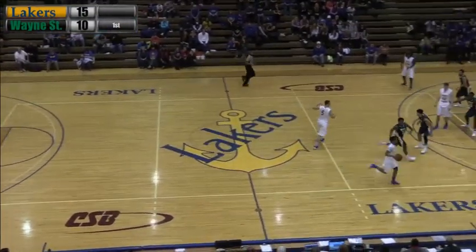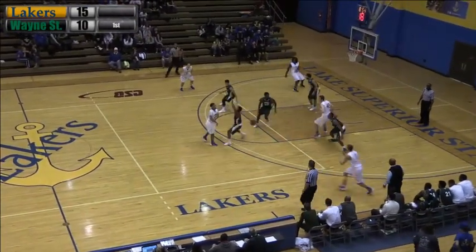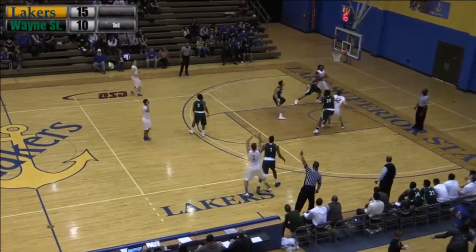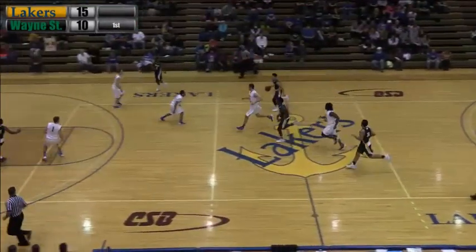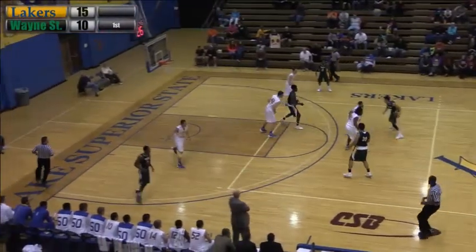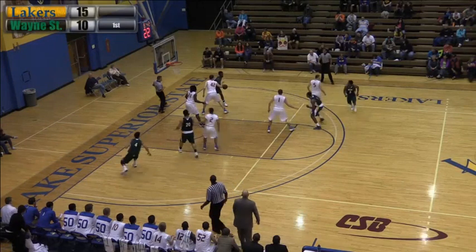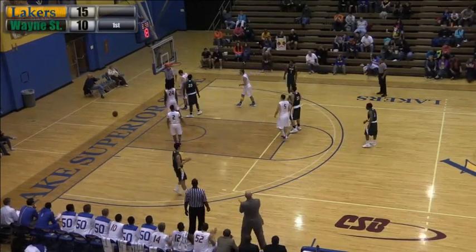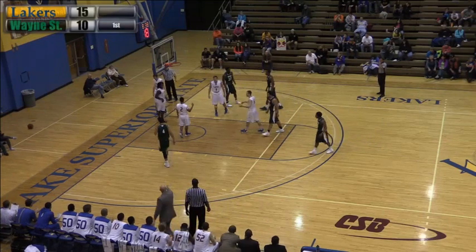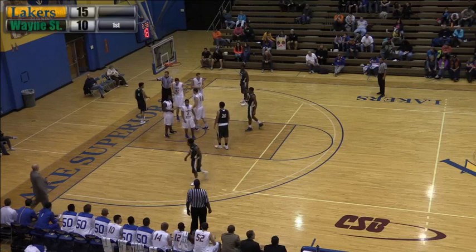Lakers with the ball. Now over to Williams. Williams, top of the key, gives it over to Monger. He's open for the three, launches it, no good. Rebounded by Moore. Moore with the ball. Right side over to Booth. Booth bounce pass down low to Key. Now back up to Spencer. Trying to find it inside the Key. That's going to go off the Lakers. Last touch, I believe, there by Nicholson. That'll stay Wayne State ball.